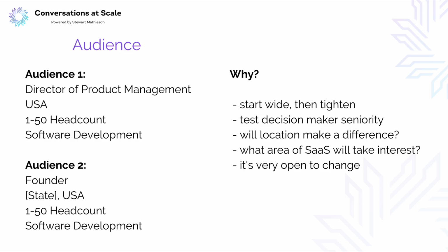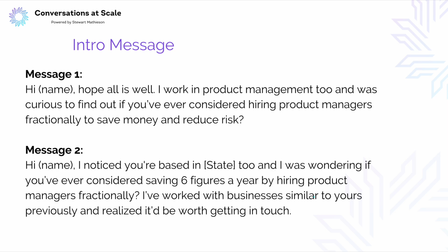We're also testing 2 different decision makers. We're seeing if the location will make a difference. Will the leads from our client's state be more interested because he's local? We can also learn from what type of SaaS company takes interest and if there's any pattern there. The point is, it's open to change and it's open to test what works and see if we can pick up on any patterns. The good thing is that it gave us results quickly that we could work from and amend as appropriate. So what messaging did we use?